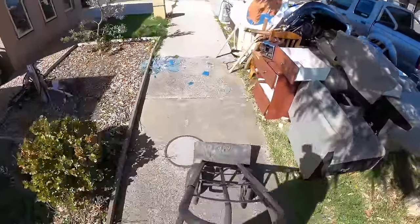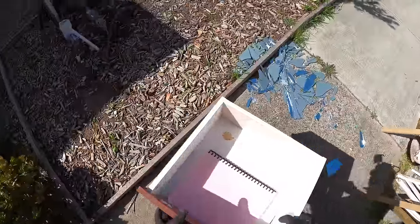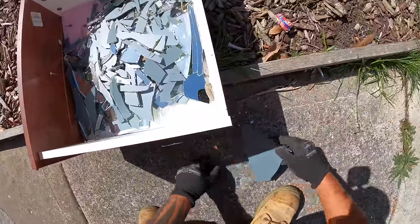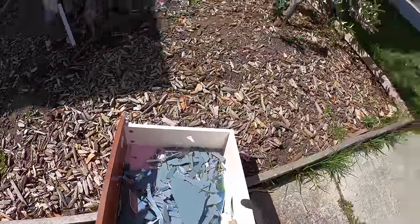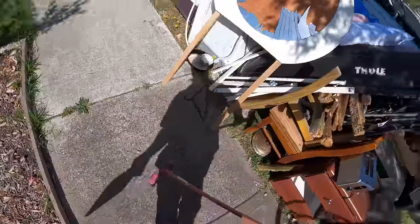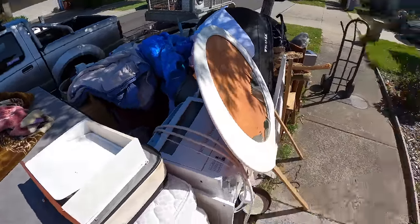Oh, man. What happened here? Falling in the wind. Let's clean it up. Okay, I did my best. Don't really have a broom. Oh, there's one here. Let's go. Okay, there you go. Glass everywhere.